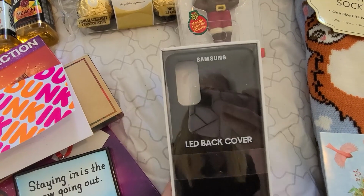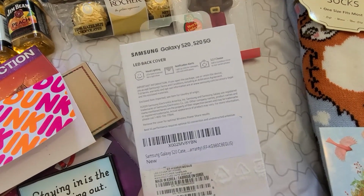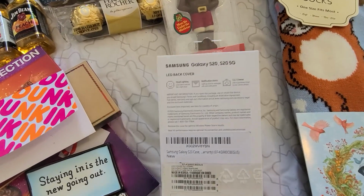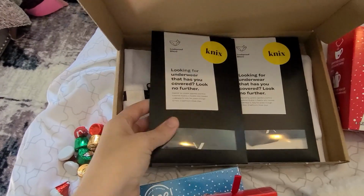And then I got this LED back cover. This is just a phone cover for my cell phone, so this should be perfect. It's an LED one, so it lights up. I'll have to show you guys later when I actually put it on, but it has these little light up modes. Super cute. Also got these NYX underwears.